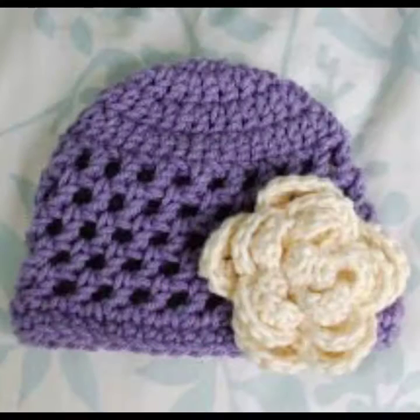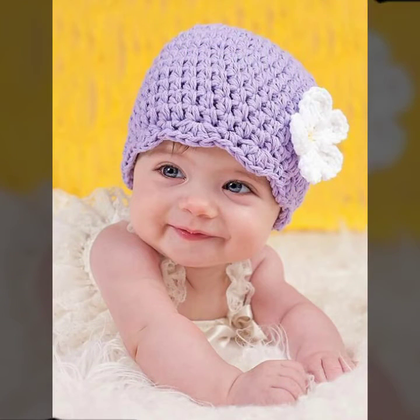Today I will talk about a more stylish and gorgeous collection of the most worn and most in-demand baby collection. Baby crochet cap designs, different ideas, different color combination contrasts for you.